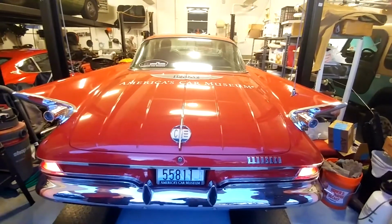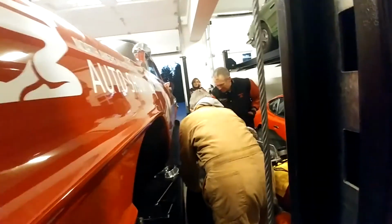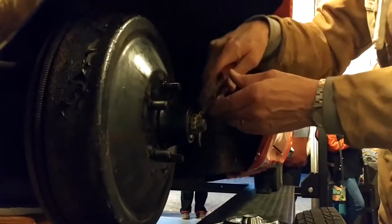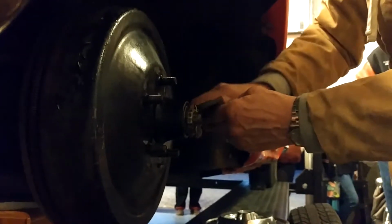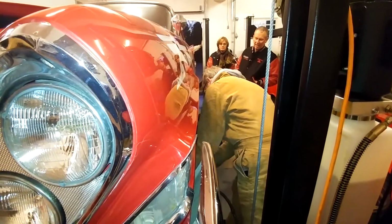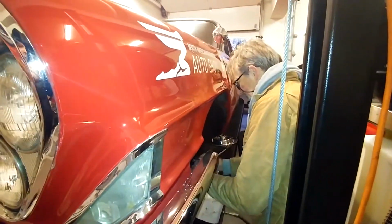Well, by coincidence, this gentleman saw the cars coming into town, stopped at the restaurant where we were, and was telling us about some collector car auctions he's been involved with. When this came up, he happened to be there, and I went over and asked him if he knew somebody that might have a lift where he could raise it up, and he said he had one at his house. So here we are.